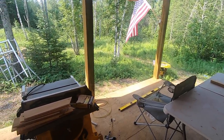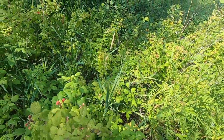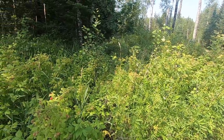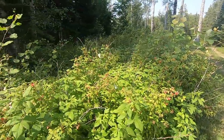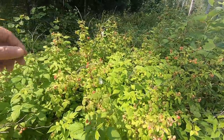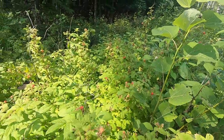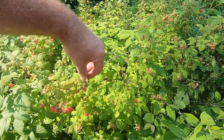Let's go check out the raspberry patch. Remember as kids picking these, we'd have them in cream off the farm. You'd pick a bunch of them and pour a little fresh dairy cream from our old milk farm. I should be picking these and try to make some jelly, but I don't really think there's enough of them to make it worthwhile.